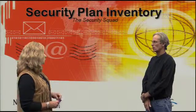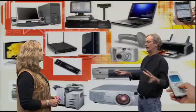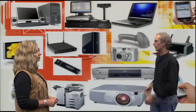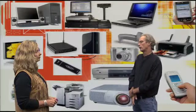Mark, when you think of small businesses and all the equipment that they use, what do you think businesses should consider including in their inventory list? Well, in today's environment, there are so many devices and pieces of equipment that store information. Small business owners need to keep track of these items, including everything: computers, portable devices, point-of-sale devices, network equipment, all kinds of electronics. A lot of these items are mobile, and if lost, they can put your confidential information at risk.